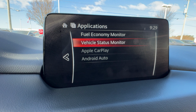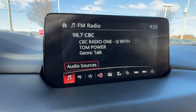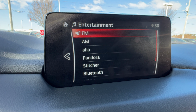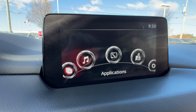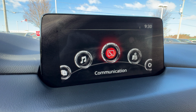Now when we go back, we can go to the entertainment system, we'll go to the audio sources, and you're going to see FM, AM, AHA, Pandora, Stitcher, and Bluetooth audio, and then your USB. So a number of different ways to get your audio if you're not using Apple CarPlay or Android Auto. And then your settings, everything is available here in the center display. But as you can see, very easy to manipulate with that command controller.